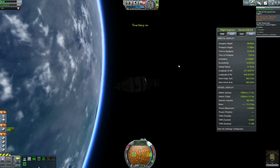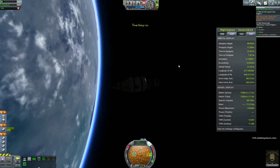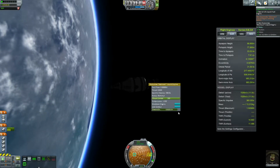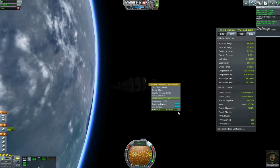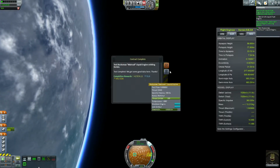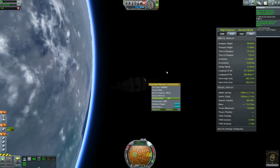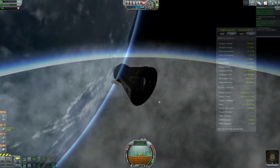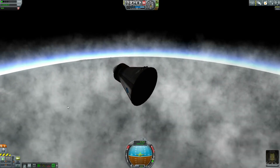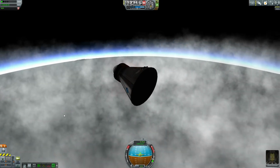But the mission parameter was to test a Mainsail in a suborbital flight, as well as the LV-1 radial engines. I trimmed out some of the testing, but... Oh, orbiting Kerbin is what it was. And we thought it was suborbital. Quick little flight, and Charlie Kerbin is on his way back home.